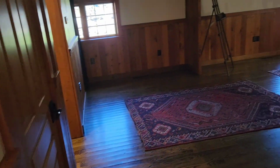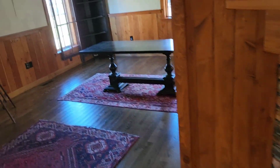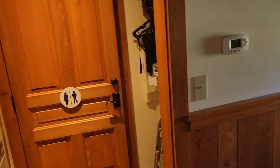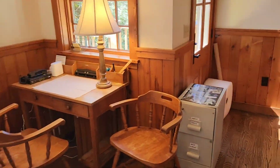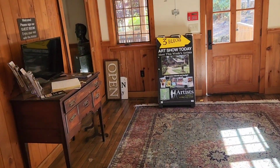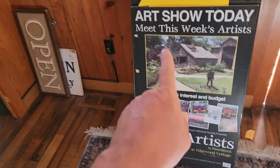I don't see anybody in here, a curator. Now here's the other side. That's neat. So you got two sides to that fireplace. Yeah, it looks like they have exhibits every now and then in here. Here's your bathrooms right there. I'm not sure if you can go upstairs. Probably not. I don't know. Doesn't look like it. Let me walk over here too. But this is really cozy, especially up here in Blowing Rock. Nice little mountain home. See, they have art shows in here. There you go.